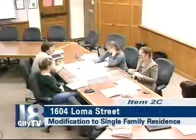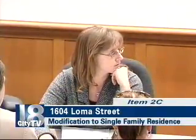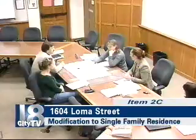So the previously existing house was non-conforming to the first floor setback, but the second floor conformed? No, it was non-conforming. Okay, so all of it. The footprint is identical to the original house, along with the first floor and second floor. Both were existing in the original house.